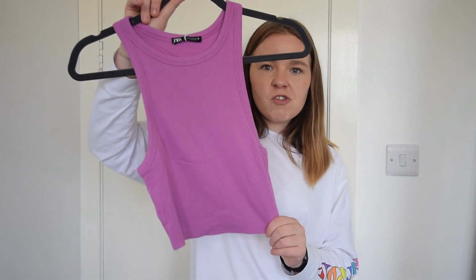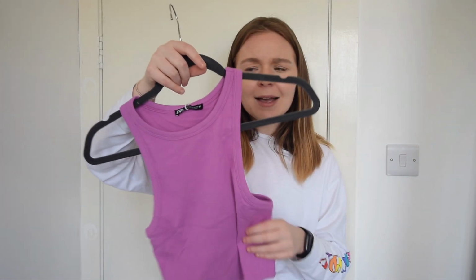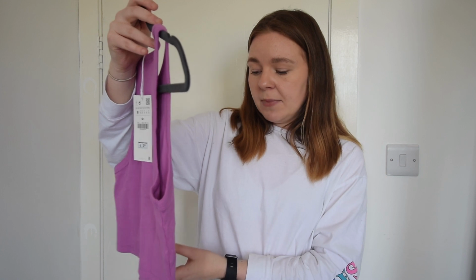Okay, I kind of made an error. I'm not sure how I've managed to do it, but I bought this top and I thought I bought the white and the black version of it, and I've ended up with two bright pinks. So it's just this racer tank. As you can see, it is very bright. It's more like a purpley pink, I would say. It's not like a bright bubblegum pink, it's more like a purple, and it's just their basic ribbed tank.